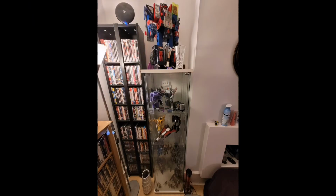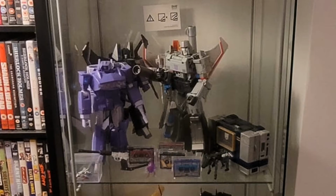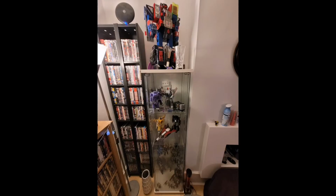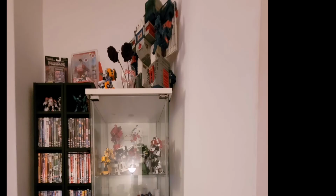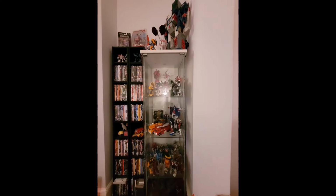Nice, well preserved bit of history there. There we can see Brave Maximus along with a mix of MP figures. It's really cool, again in the Detolf cabinets. And we have another Fortress Maximus, the original Generation 1 version, along with a mix of Masterpiece and other Transformers, and a fine collection of DVDs as well.